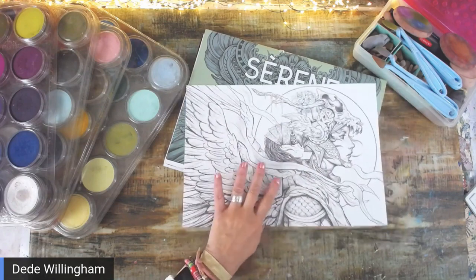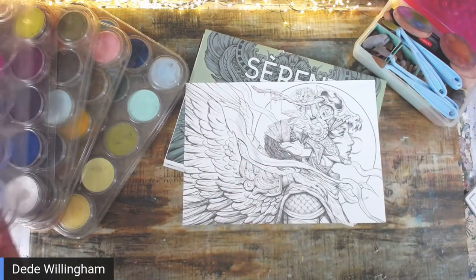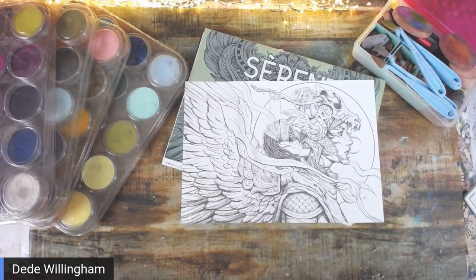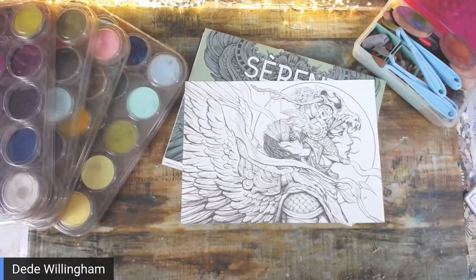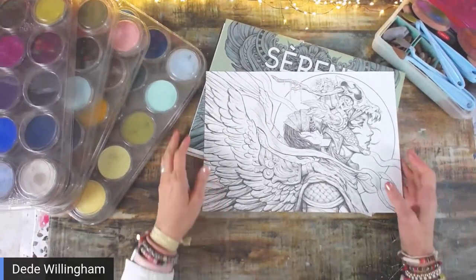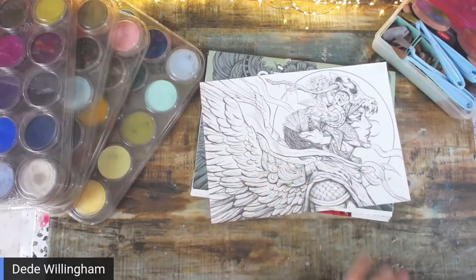So I'm going to color this page in Serene. I'll zoom in. I also have some books that I got from Arlene. Thank you, Arlene. We're going to look at those first. Let me move this over just a little here. There we go. And I'll zoom in when we start coloring.